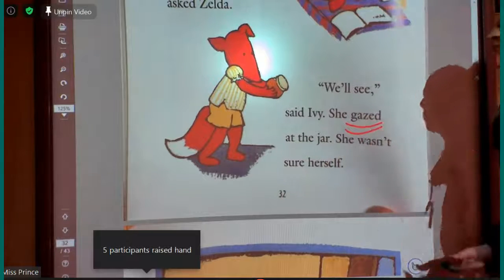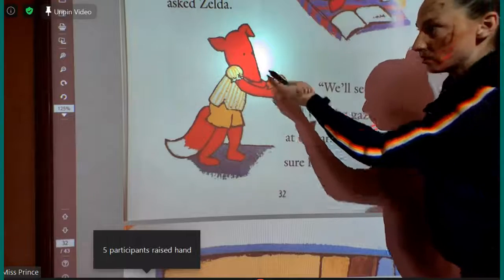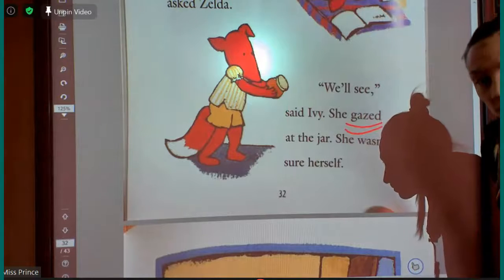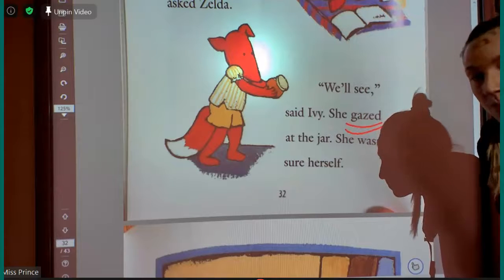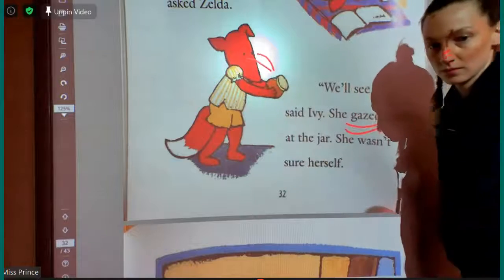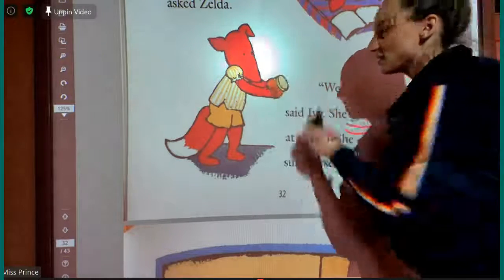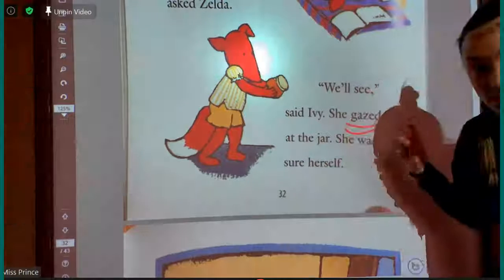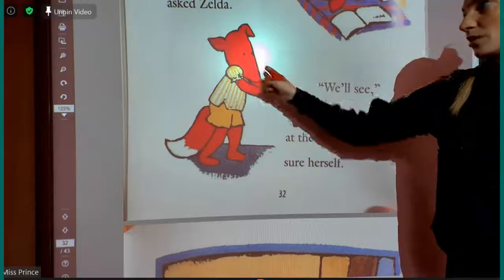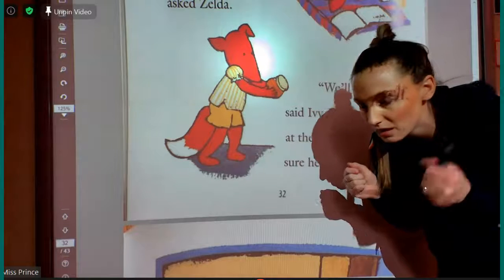Okay, Elijah, we're trying to solve the word gazed. She gazed at the jar. What is she doing right now, Elijah? She's holding the jar. Mm-hmm. And what is she doing right here? Looking at the jar. She's looking at the jar. So, when we see the word gazed, we can think that, okay, it has to do with her looking at the jar. She's looking at it for a really long time.